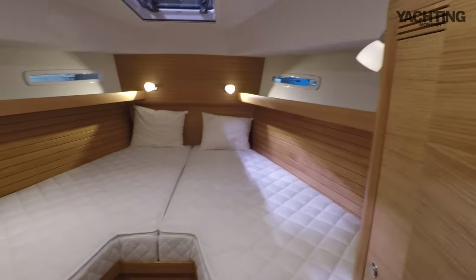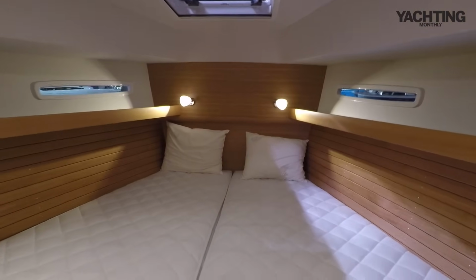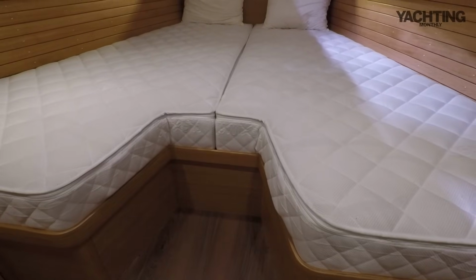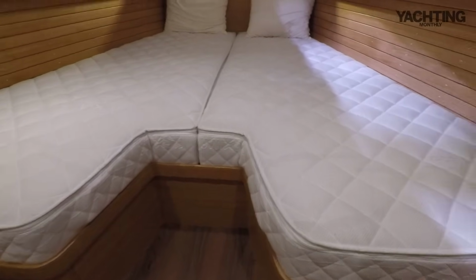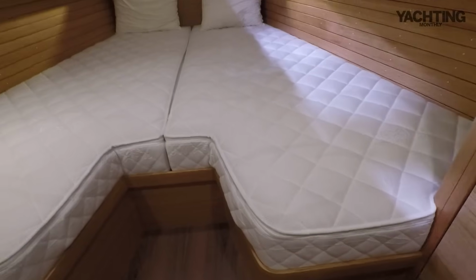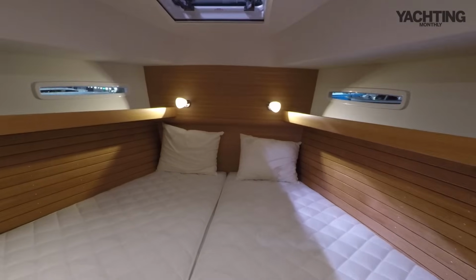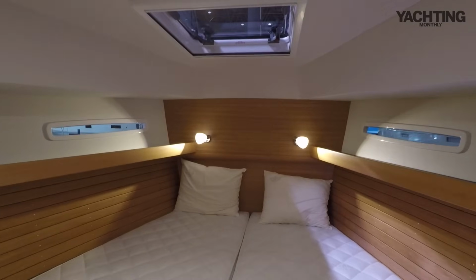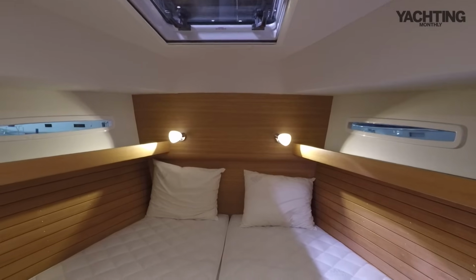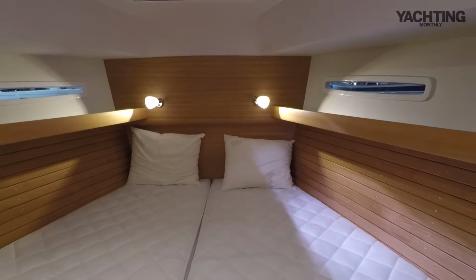And this is at the forward end. And you can see here we've got a nice big bulkhead at the head end of the bed, with a little step up here. I'm sure you can get an infill if you want to, but this is a proper 18 centimetre thick mattress, so like you would have at home. And the bulkhead is large enough because of the extra sail locker they've put in at the bow. They've been able to move the berth further aft and use the space in front of it, which means you've got a really good wide berth that's absolutely huge.